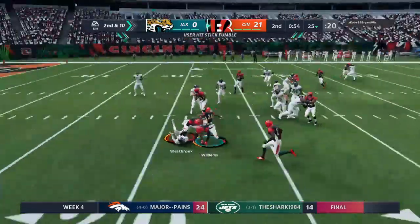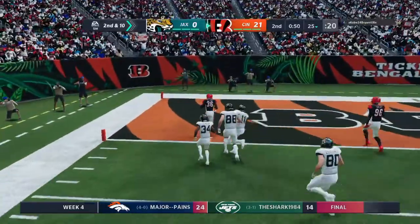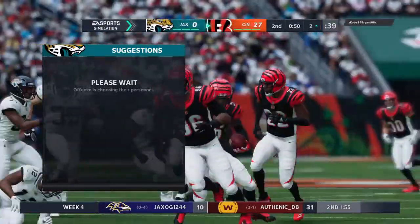And hit behind the line. He lost the football. It's loose, and the Bengals grab it. They find some open field here, and this is taken into the end zone. A fumble recovery and a Cincinnati touchdown.